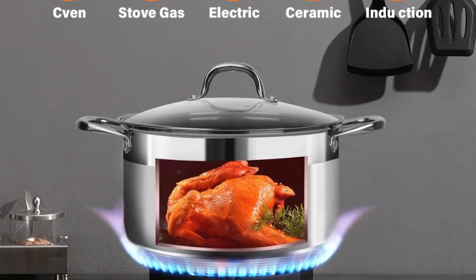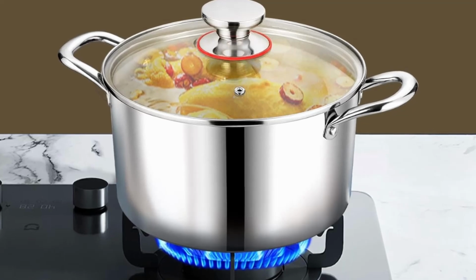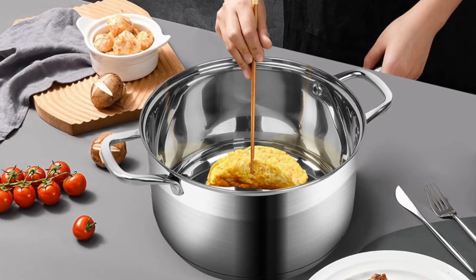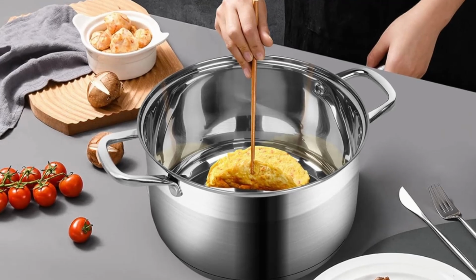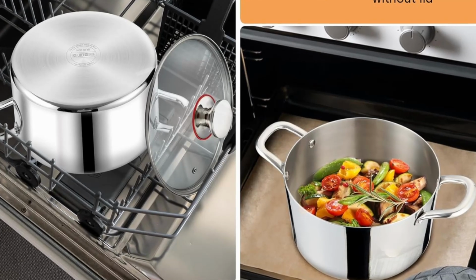Why choose the Leugwakn 10-quart stockpot? With its versatile design, even heating, and healthy construction, the Leugwakn 10-quart stockpot is the perfect addition to any kitchen. Here's a recap of why you should invest in this durable, multifunctional stockpot.